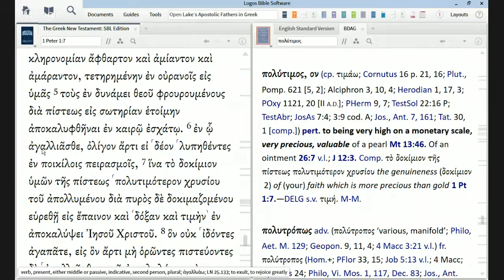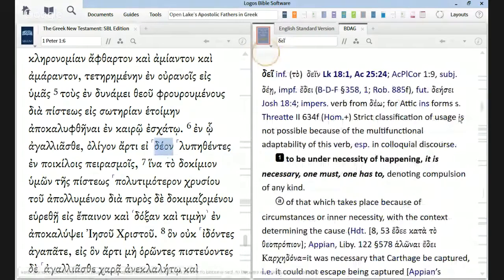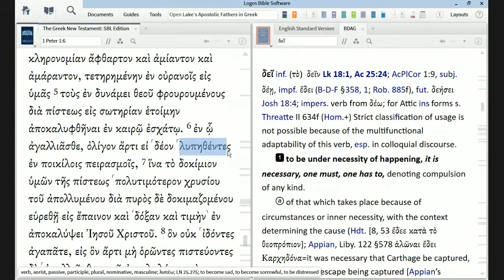Alright, so in which time you rejoice. Oligon, remember we introduced this word very early in our little conversations when we started our journey, meaning a small number, a little. Now, so if a little now, deon is problematic. It's from dei, which is impersonal, so dei is the sort of third person singular, and deon is the participle, always neuter. If it is necessary, lupethentes, clearly passive, clearly aorist passive, and clearly a participle. So if now for a little while, lupethentes, not the main verb, it's pointing to something that happens prior to the main verb, antecedent time, lupethentes, having suffered or been in pain in all kinds of trials, or various kinds of trials.